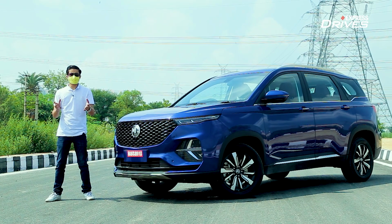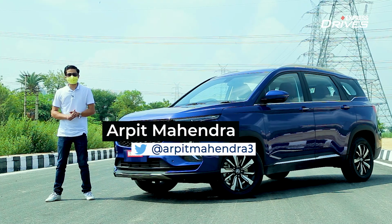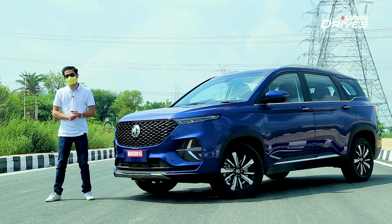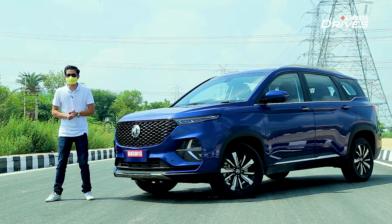For many years now, the Indian MUV segment has been completely dominated by the Toyota Innova. A lot of manufacturers tried dethroning the Innova but couldn't even come close to achieving that task, and it is still the Innova Crysta that rules the roost.